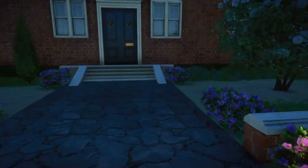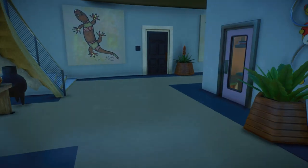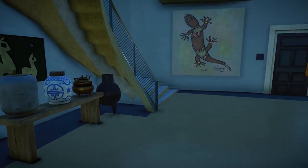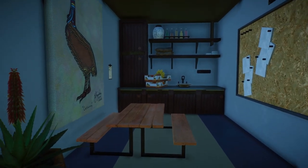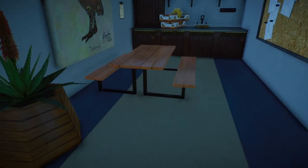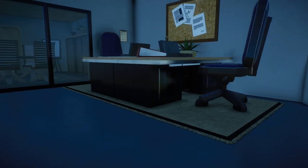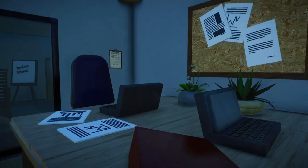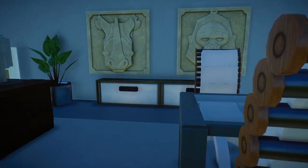So let's go inside. Here is the little garden with the bench for the staff. And yeah, inside we have those two offices and one in here. We have all those decorative pieces. And here is the canteen for the staff, as I described, for them to take a little break, to eat something and so on. Coming up the stairs, we have those two desks for the workers, just to sit here, work here. Oh, sorry. And here is our zoo director office, the main and most important office in the whole zoo.